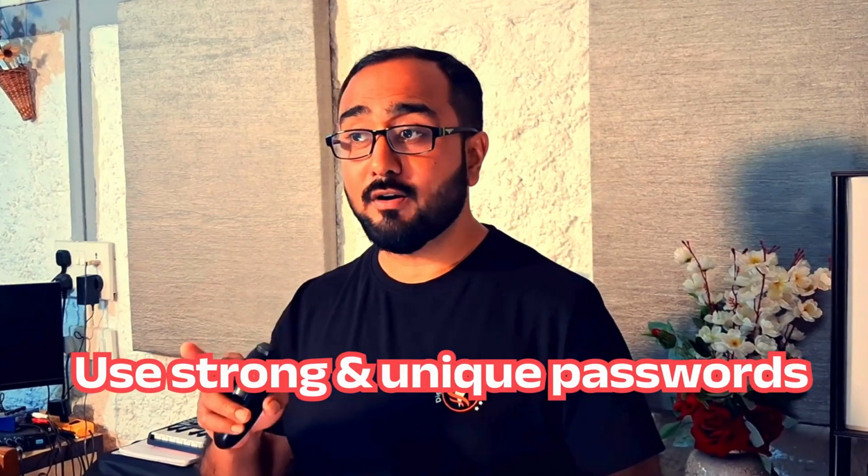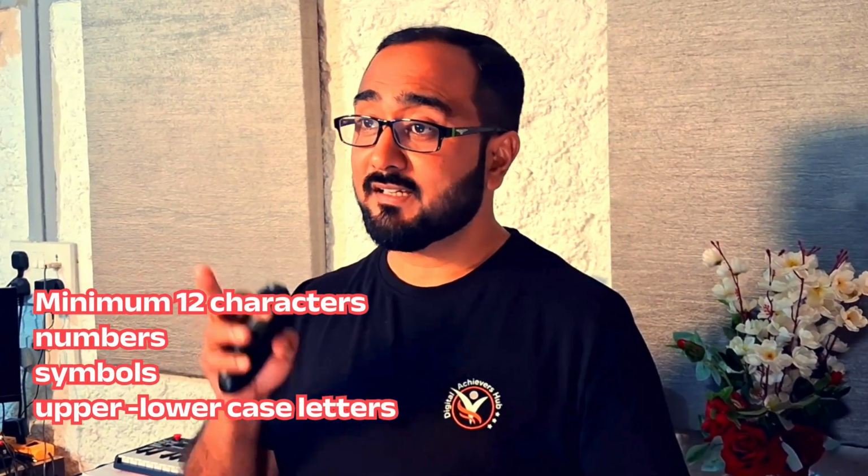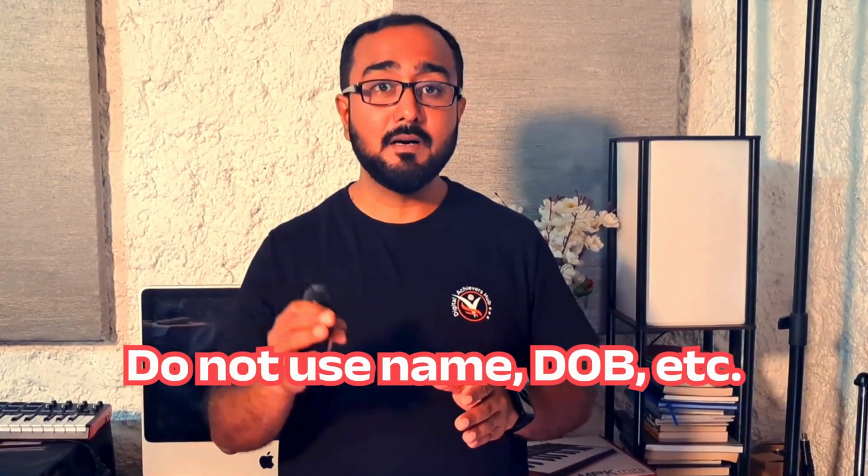Always use strong and unique passwords, minimum 12 characters with numbers, symbols and uppercase letters. Never use personal information like name, date of birth or obvious words. Use password managers like Bitwarden, LastPass or KeePass. Password managers can encrypt and store all your passwords securely so that you do not have to remember them.